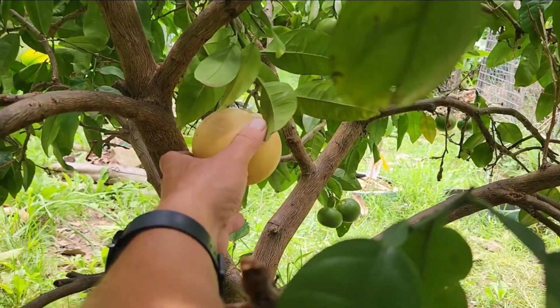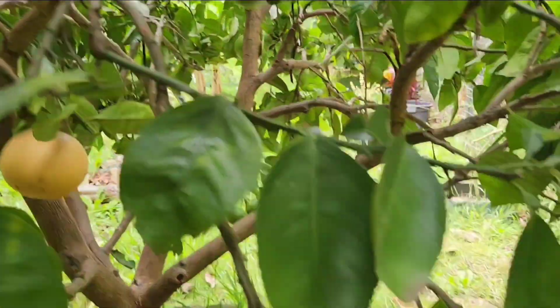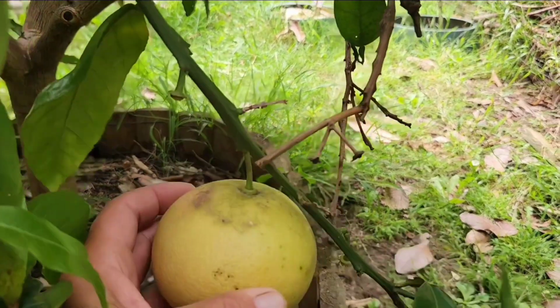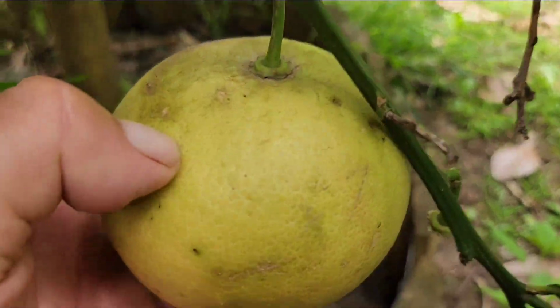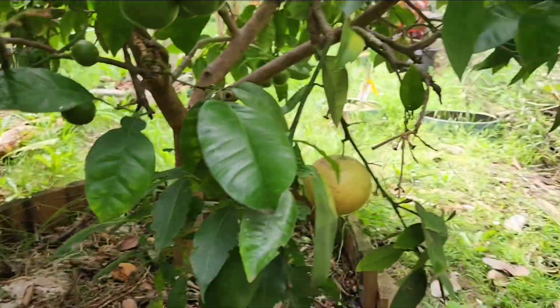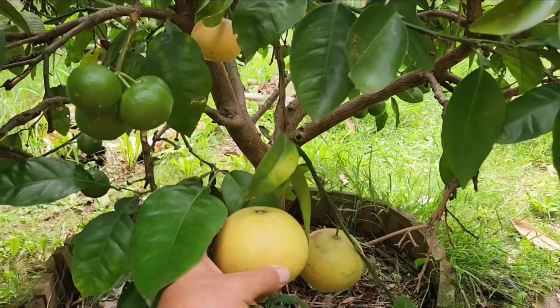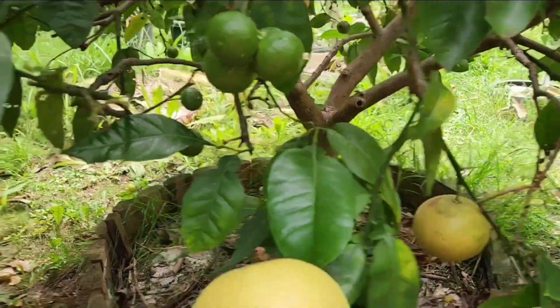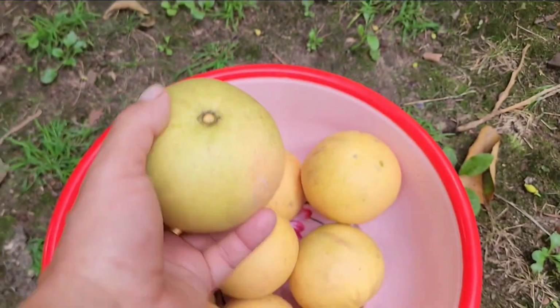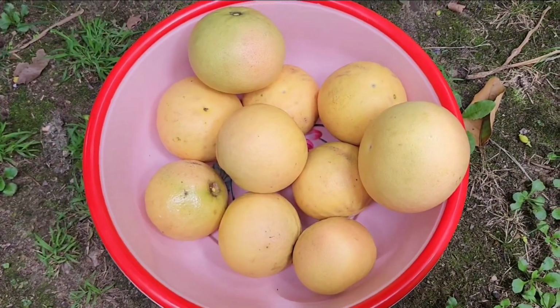Okay, that's the last one. Nope, nope. See, that one doesn't want to come off. And nor does this. Let's see how green it is. So there's three left. Well, I wish I hadn't picked this off. Then there would have been three green ones left. I'll just let this one ripen on the kitchen table. All right, that's our little stash.